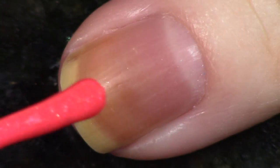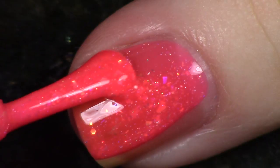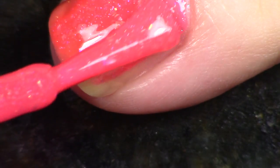Shifting iridescent glitter and fine hollow micro glitter. Let me get that out. I'm going to be using that word a lot in this review, so I need to be able to say glitter. This was one of my favorites, actually.